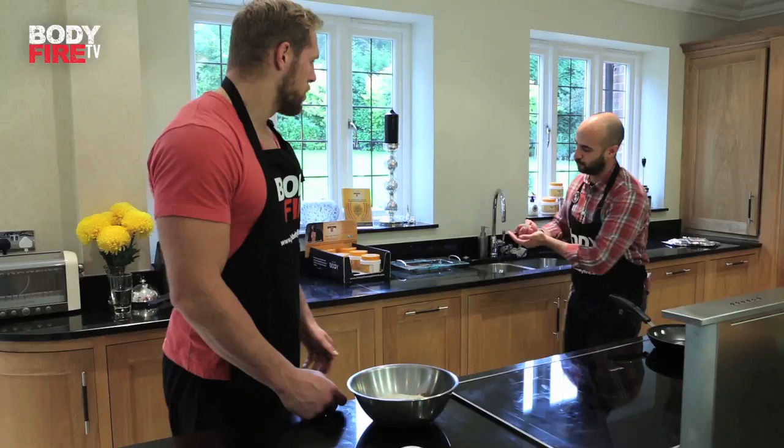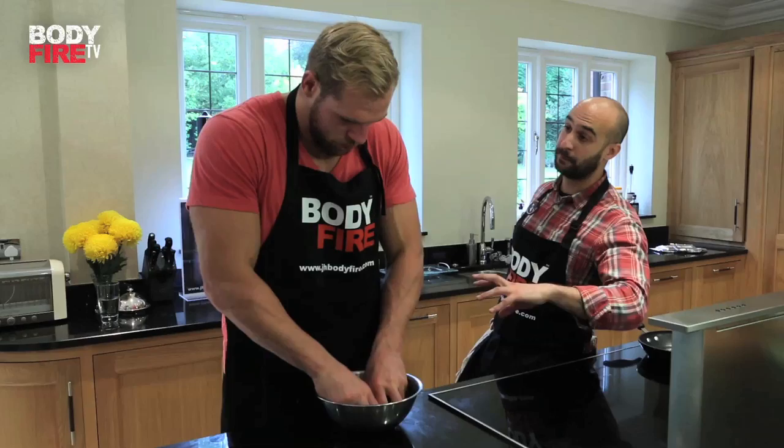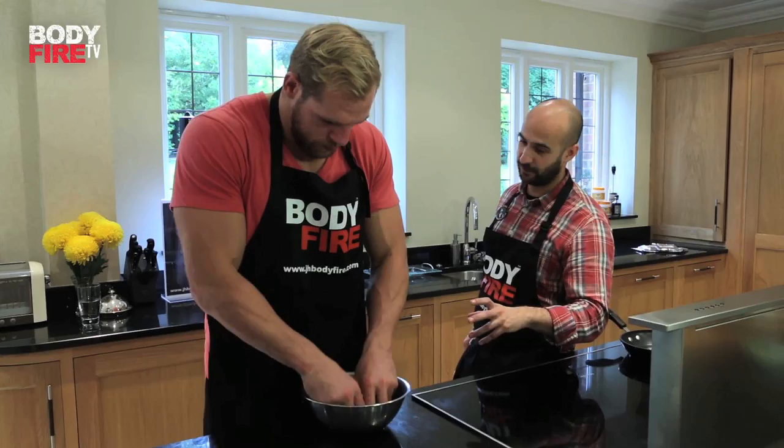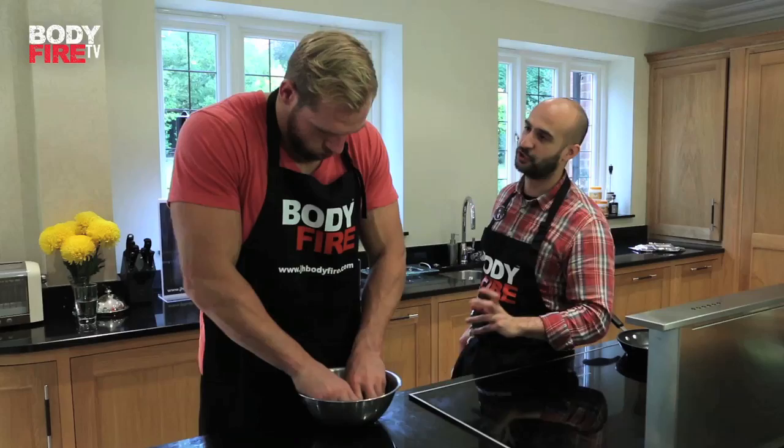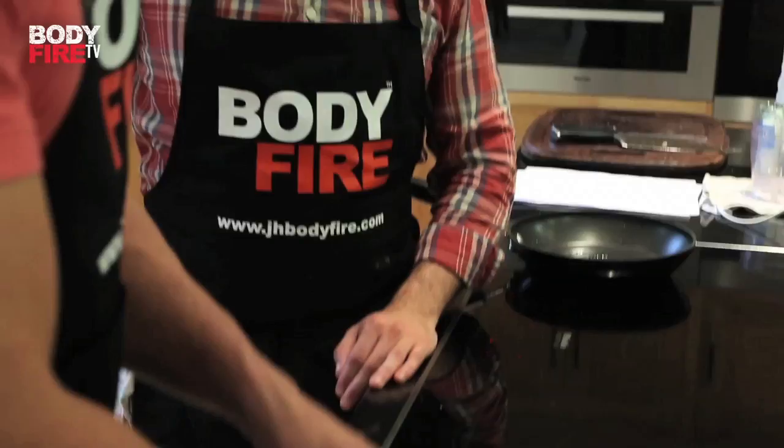Now get your hands in there. Give it a really good mix up. This recipe, to begin with, will possibly look a little bit dry. Keep working it, keep working it. You're not going to toughen the chicken that much. And it will come together nicely. We'll just add a little bit of salt there. That is perfect. Give your hands a good wash.